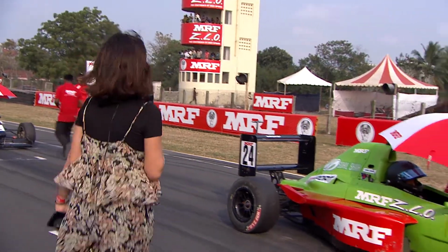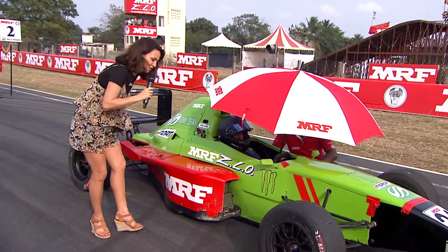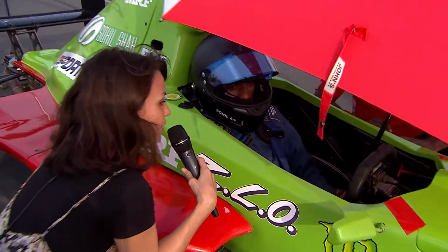Hello and welcome to the MRF Challenge coming to you from Chennai. It is the penultimate race of the day and it's the final race for the 1600s. And poleman is number 24, Sahil Shah. Now, he's been quick along with P2, Nayan Chatterjee throughout the weekend. So what's possible for you today, Sahil?